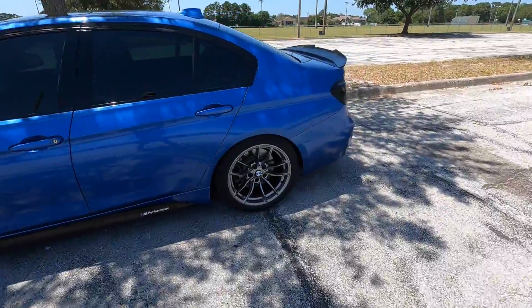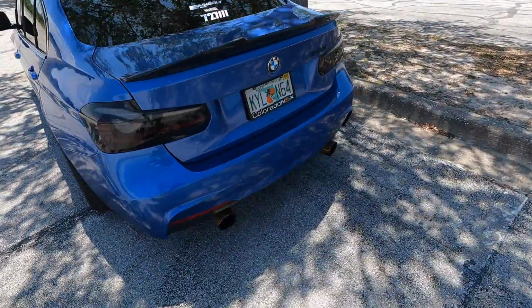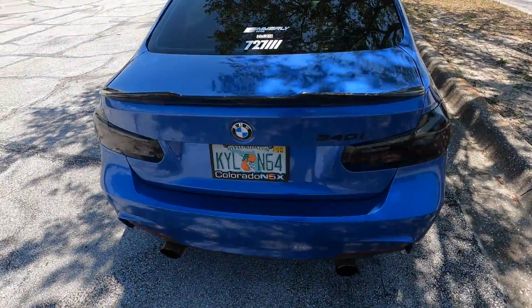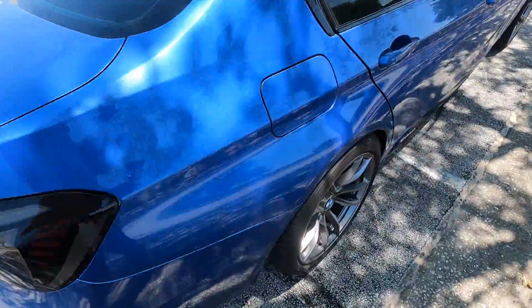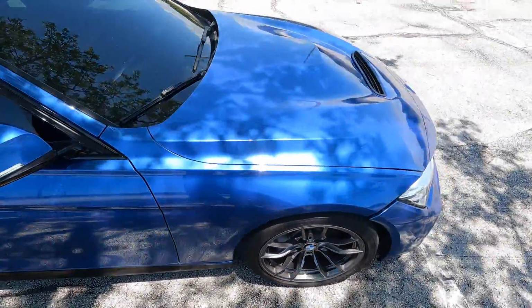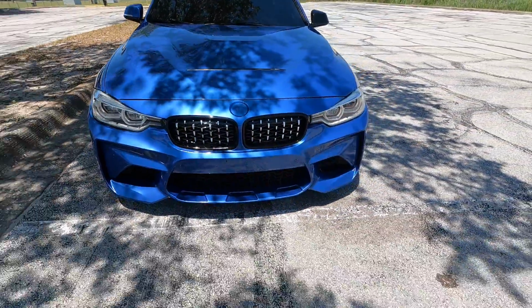Now, as you can tell, this car is modded. Have some big exhaust tips, this little ducktail, aftermarket wheels, and performance side skirt, and different hood. Same with front bumper.